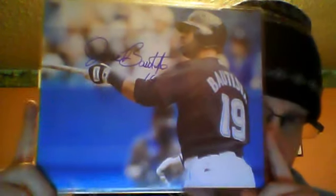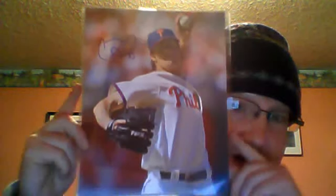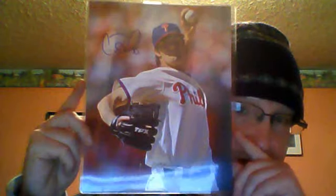Joey Bats. Jose Bautista. Look at this auto. Look at that. Beautiful. Certificate of authenticity on the back. This is sick. I hope he's going to be a Yankee, but I think he just re-signed with the Phillies. Cole Hamels. Cole Hamels autograph. 8x10 with certificate.